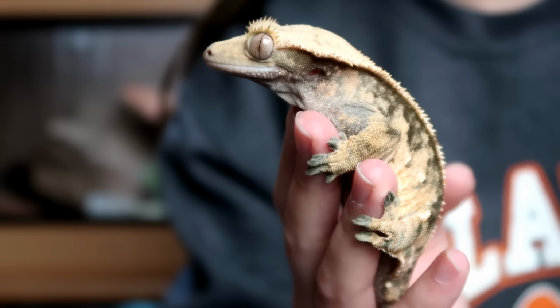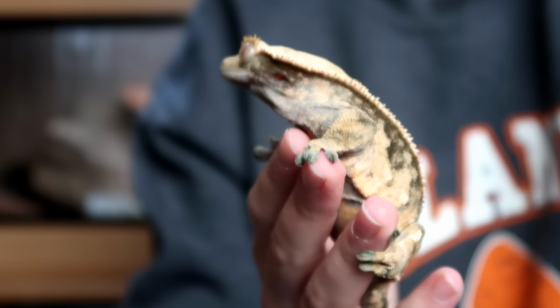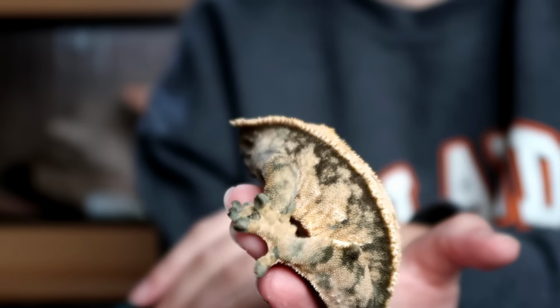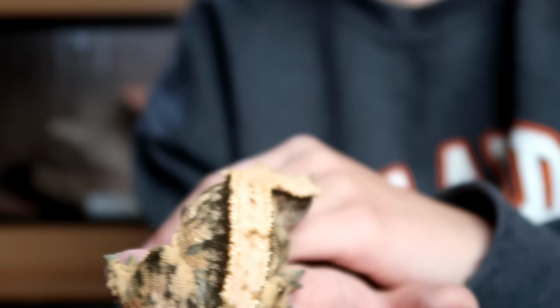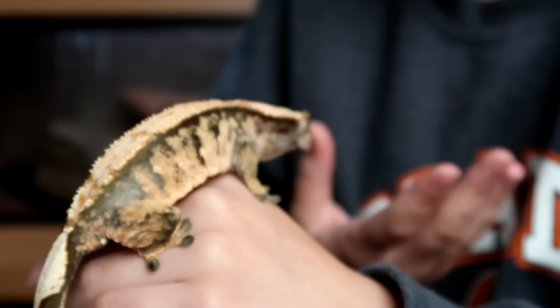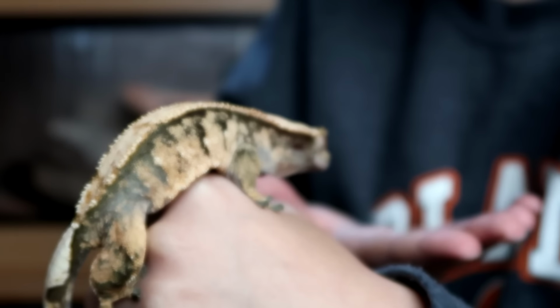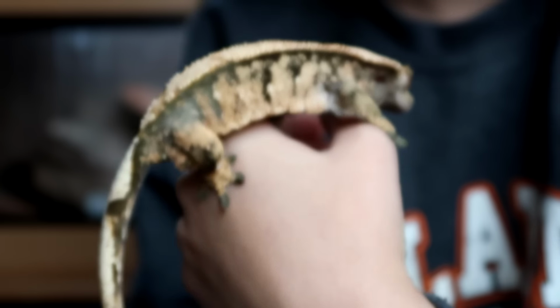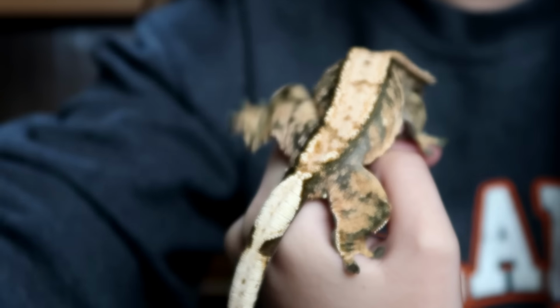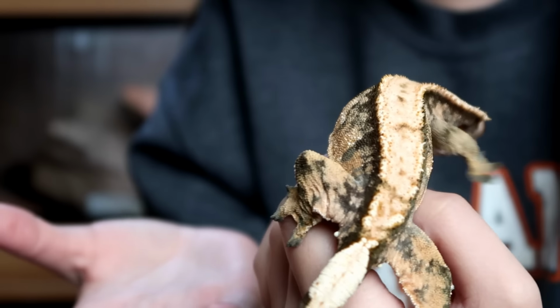And prior to getting a crested gecko myself, there weren't that many videos on YouTube of crested geckos other than breeders or people with quite large reptile collections, shall we say, and they obviously didn't handle their crested geckos that consistently, so they always seemed very skittish. So in my own experience, I have found that if you handle them correctly and you are consistent, you get really good results.